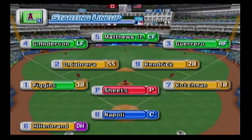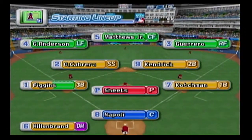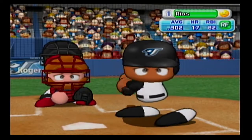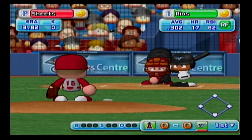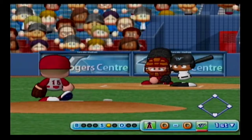Starting for the Angels is Sheets. The Angels' starting lineup looks like this. The Blue Jays are now up to bat. Leading off is the first batter in their lineup, Alex Rios. Here we go, the first pitch. Strike. Count 0-1.